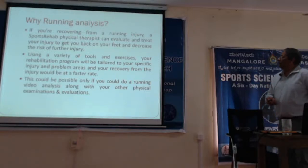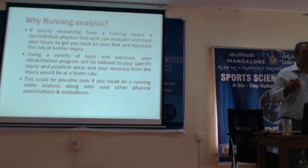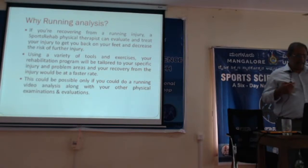If you are recovering from a running injury, a sports rehab physical therapist can evaluate and treat your injury to get you back on your feet and decrease the risk of further injury. Using a variety of tools, your rehabilitation program and kinetics, all these things can be streamlined. This is possible if you do a running video analysis along with your other physical examinations and evaluation.